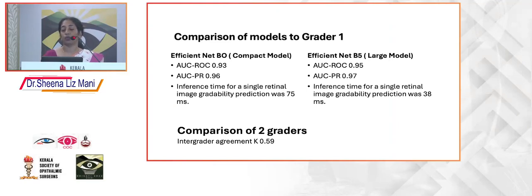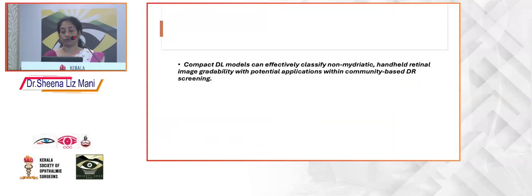Again, both these models were compared to one grader, grader 1, who was a trained ophthalmologist, and that again was fairly all right. There were two graders involved, and the intergrader agreement was also acceptable. So what this concluded was that one can incorporate compact deep learning models to classify whether these images are gradable or not. That is the first step in the whole automation process.